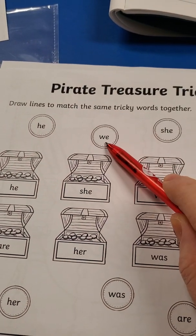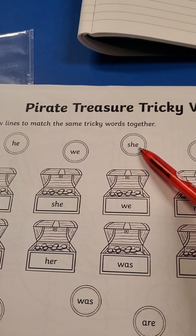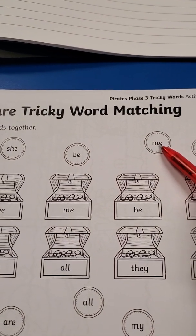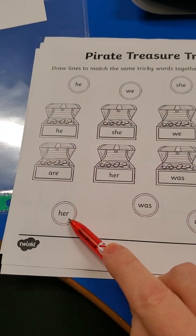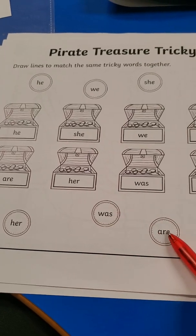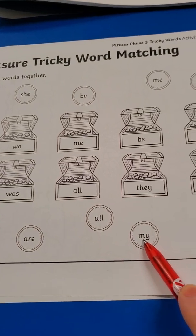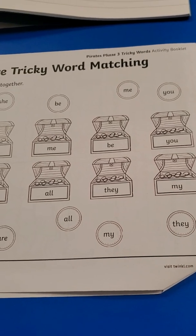He. We. She. Be. Me. You. Her. Was. Are. All. My. They. Were you able to say some of them before me?